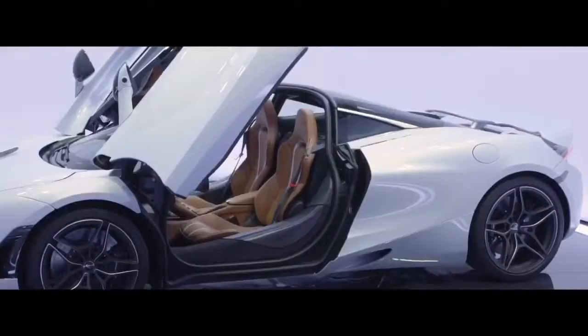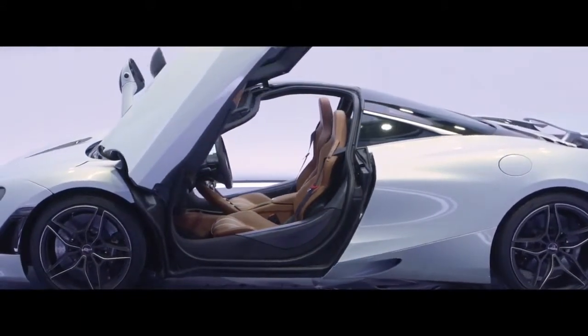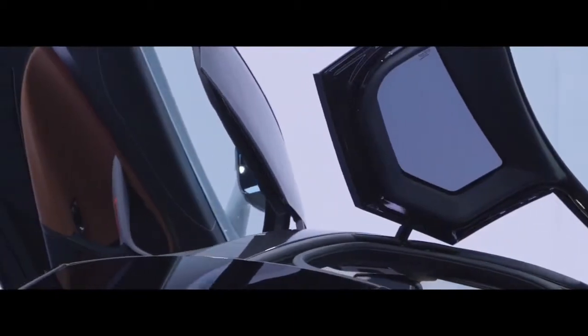One of my favourite bits of the exterior are the dihedral doors. And what we've done differently this time is to take the doors up and into the roof, making it very easy to step in and out of the car. Another key feature of the door is we've designed it to be 20 centimetres closer to the body when fully open, so tight parking spaces are no longer a problem.